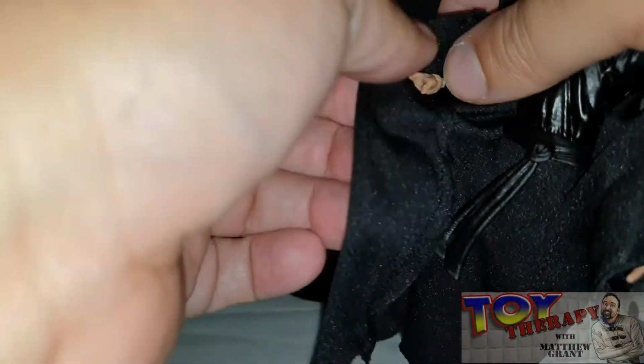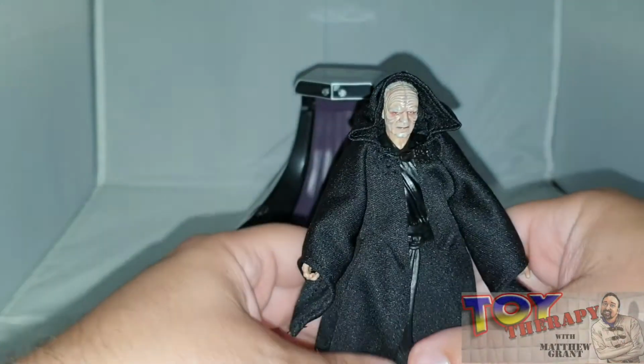Let's get his cloak back on. So yeah, he is not too bad to get dressed. He's very, very easy. Even though he's got all those range of movements, you're never going to use them. You're just not. But I'm glad that they've gone to that extra level compared to some of the other figures that they just went, you know what, because he's going to have other bits and pieces, we're not really all that bothered.